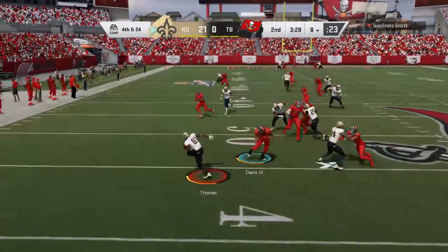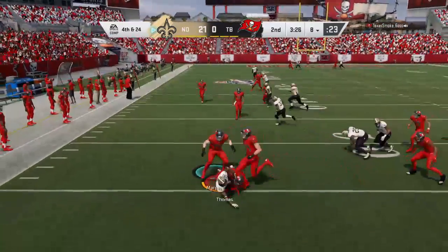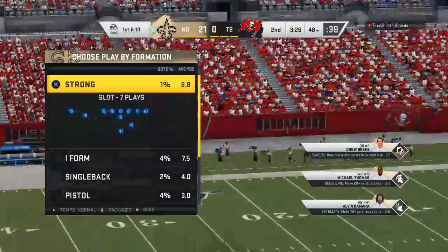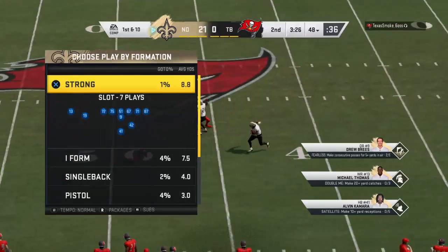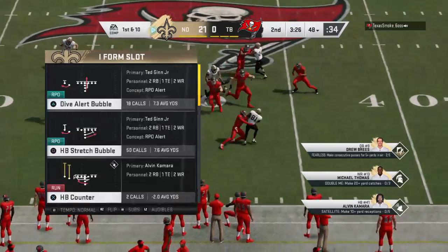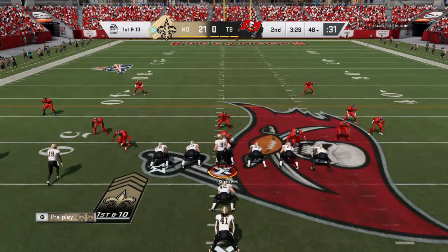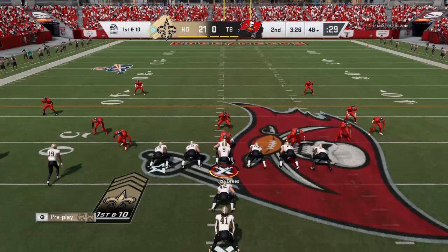Here's Thomas. A good return there. Call it 13 yards. And the Saints will take over with a 1st down and 10. The Saints offense on the field, ready to get their drive started. And right now they're saying, hey, let's keep this going.